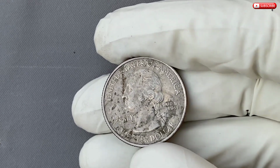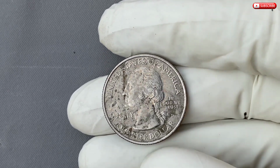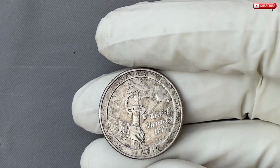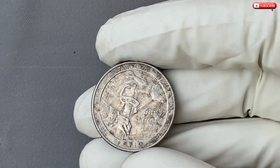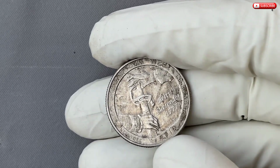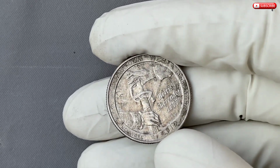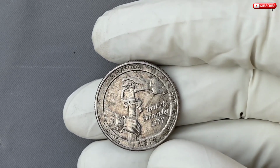But the real prize comes with certain rare variants and errors. If you're fortunate enough to have a 2015 Saratoga Quarter with a minting error, such as a double strike or an off-center imprint, you could be sitting on a small fortune. These minting errors are highly desirable to collectors, as they are one-of-a-kind pieces that stand out from the rest. Coins with such errors can easily fetch tens of thousands of dollars.